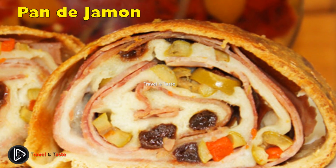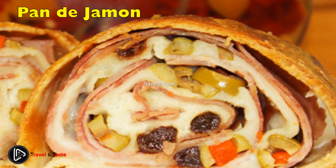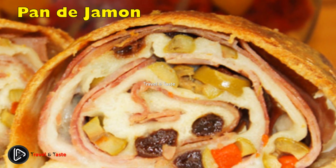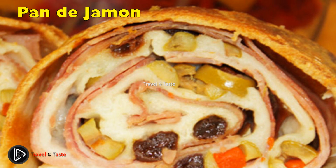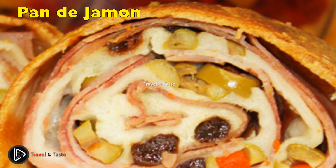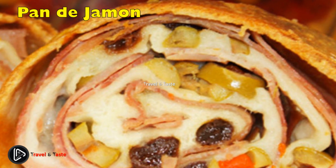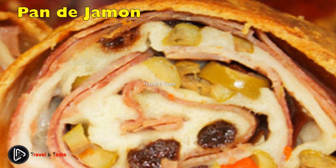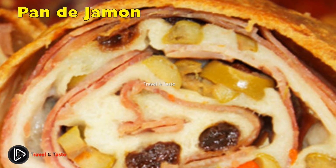Pan de Jamon. This Venezuelan bread is typically stuffed with raisins, ham, and olives. It is especially popular during the festive Christmas period. The dough is usually made with yeast, flour, butter, eggs, milk, sugar, and salt, resulting in a slightly sweet bread once it has been baked. After baking, pan de jamon is typically sliced and served with soups or salads. It is believed that this sweet bread was invented in 1905 by Gustavo Ramella, the owner of a bakery in Caracas.